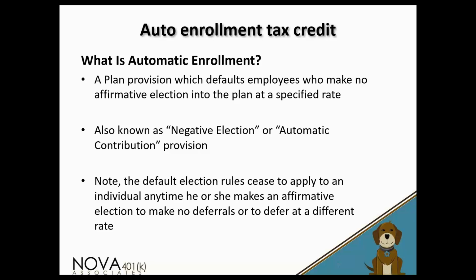One important point here is once the employee has made an affirmative election, they're no longer required to have any automatic enrollment provision applied to them. And another example of that would be like an auto escalation provision. So if I'm an employee and I say, no, I don't want to be in the plan, obviously I would not have to be auto escalated at some point in the future.